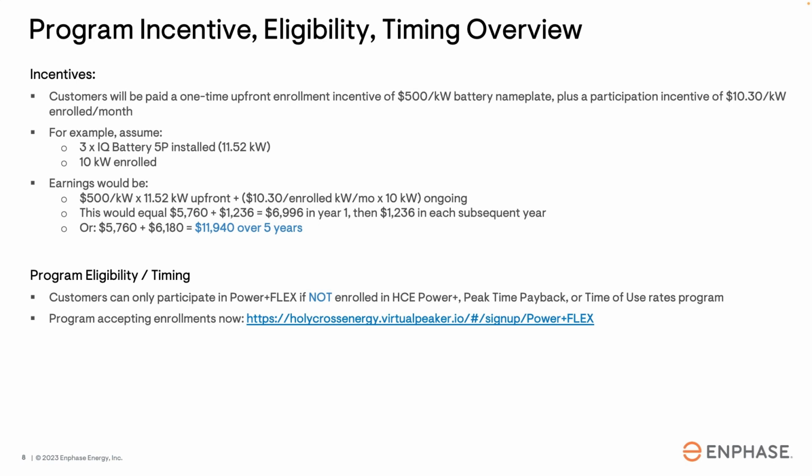Great, thank you. So in terms of incentives, there's a little bit of math in this slide, but it's not super complicated. We'll walk through it step by step. So customers will be paid a one-time upfront enrollment incentive of $500 per kW of battery nameplate capacity. And we'll walk through an example in just a second. Plus a participation incentive of $10.30 per kilowatt enrolled per month.